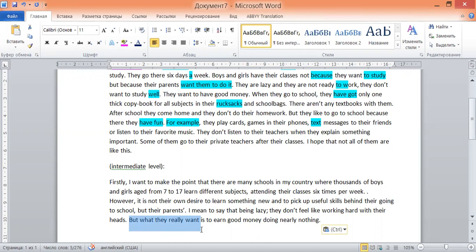It is to earn good money, doing nearly nothing. Grammatically, we can do that. And that means that these words make up the subject in the sentence. So, but what they really want is to earn good money. And again, I'm using the participle one construction. It is favorite, and usually native speakers do that quite often. Oh, I just use the word often. Normally we say often, but these days even native speakers tend to pronounce this word as often.